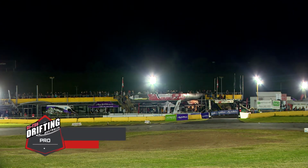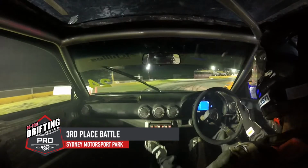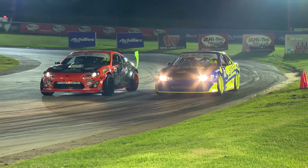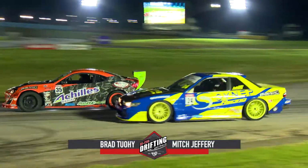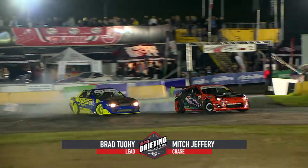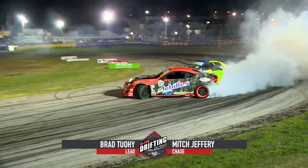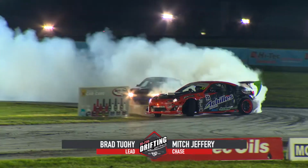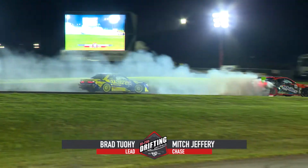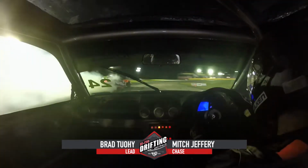Let's get into it. Battle for third now, and that last step on the podium. Who's going to be spraying champagne tonight? Will it be Mitch Jeffrey or Brad Tuohy, who will now be leading this first battle? Brad's going to be fired up after that last one more run. Seems to be coming in with a bit of speed there, but Mitch Jeffrey is right there with him in the chase. Brad is absolutely cooking those Achilles tyres, leaving Jeffries behind. Can Jeffries get back up on Brad's door?